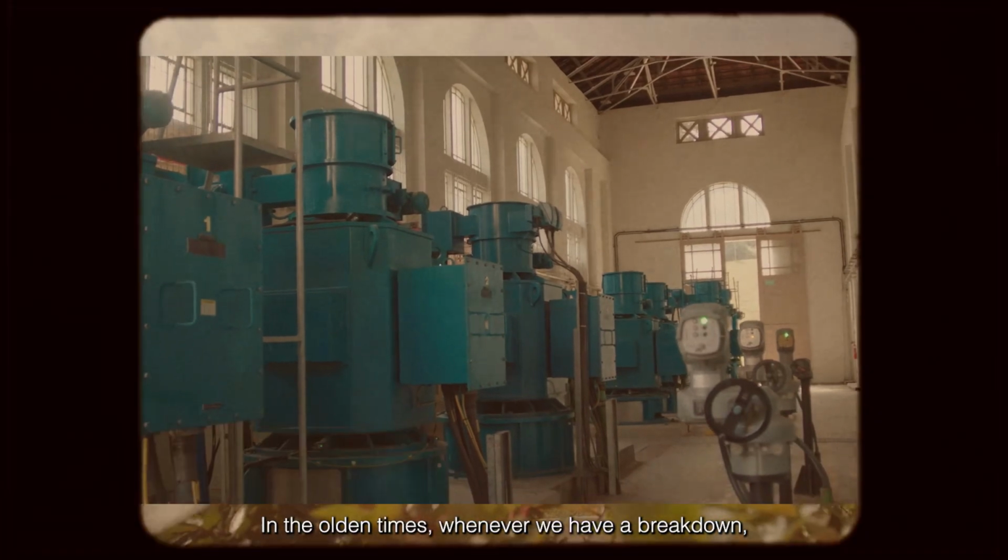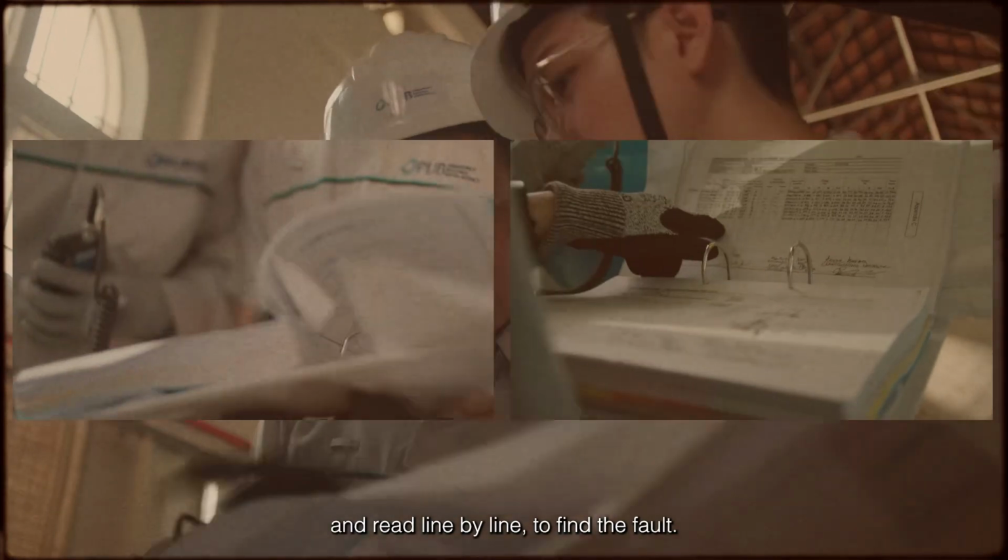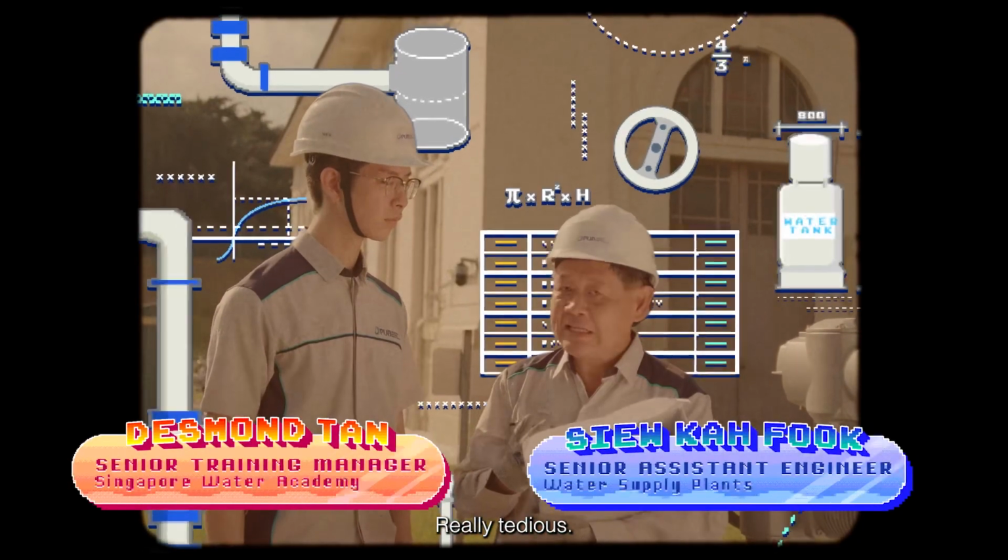In the olden days, whenever we had a breakdown, we needed to get the thick manual and go line by line to rig it, to go and find the fault. Really tedious.